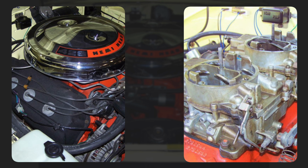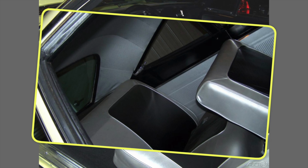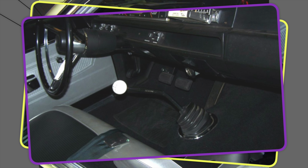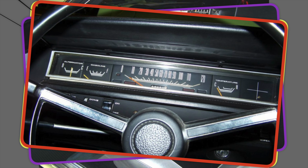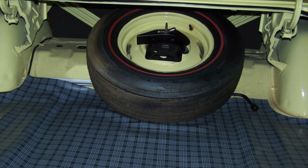The car has a period correct 426 Hemi engine with a 4-speed and a Dana rear. The car has its factory correct black and silver interior, bench seat, floor shifter, and the radio has an 8-track player. The trunk and underneath looks just as clean as the rest of the car.